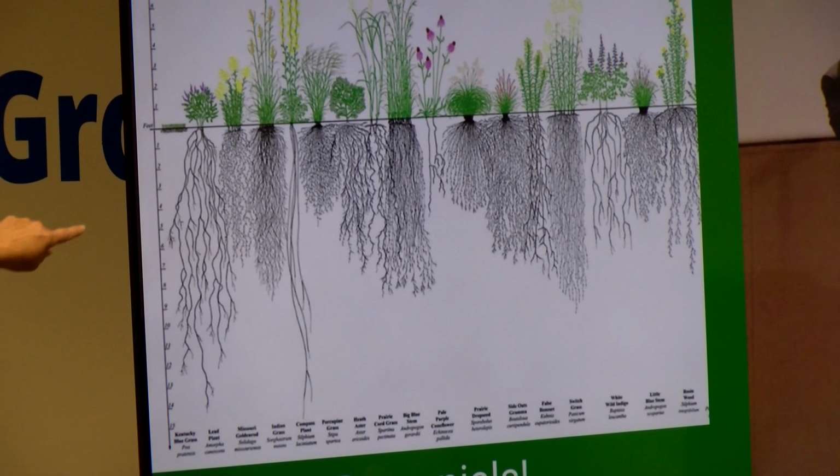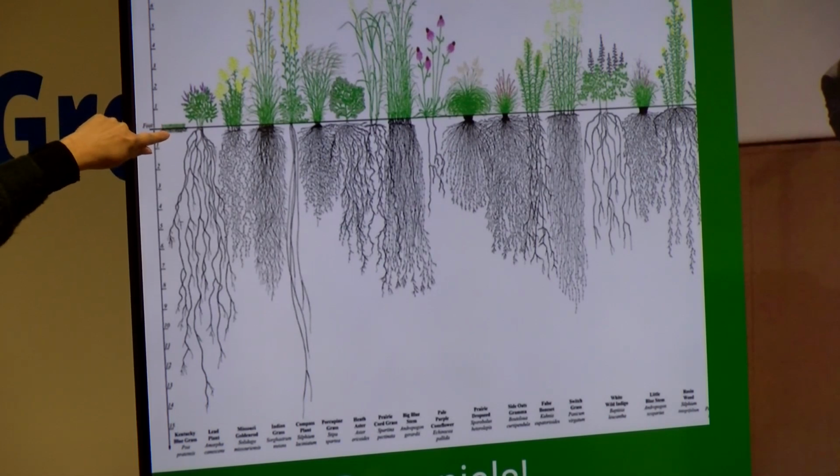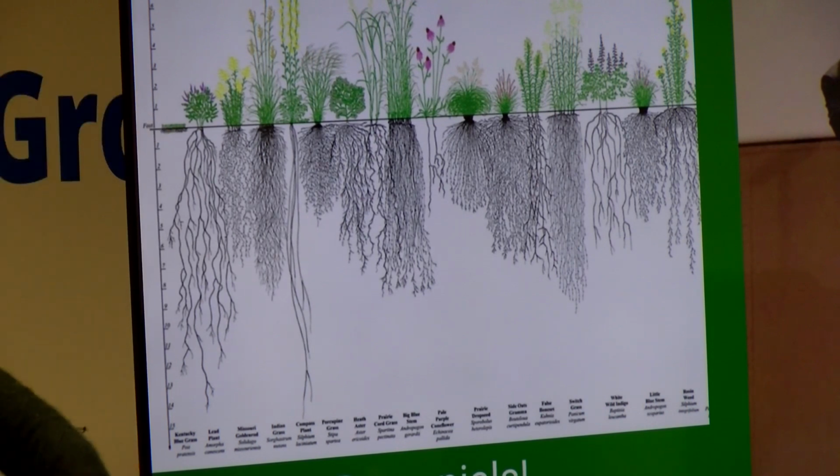Again, if we looked at the lawn, I just want to point out to you, this is the root system of your lawn. You didn't even see it, did you? Because it's teeny, teeny, tiny. The roots don't go anywhere. Even a dandelion does better than that. And it has a taproot that will at least aerate your soil a little bit. Not so.